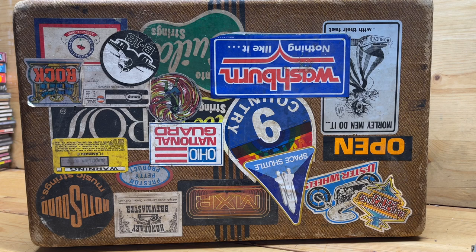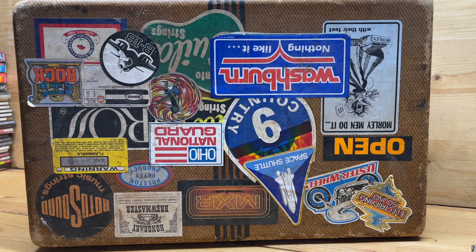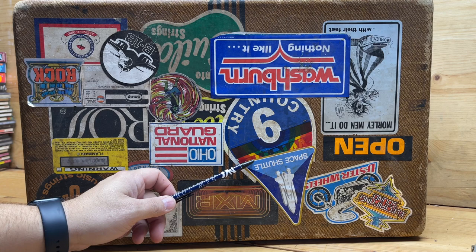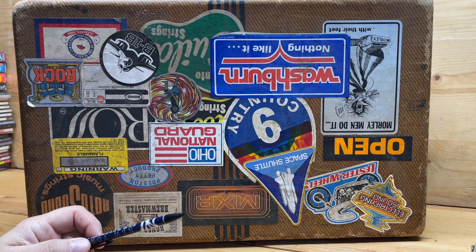I'm going to leave it this way because I can flip the camera around in a minute and you'll see my hand coming from the top, but that way you can see the stickers. All right, so we have here Electrifying Sound, Lester Wheels Motorcycle, the Space Shuttle, 9 Country, I'm assuming there's something behind here that's a radio station. Morally Men Do It With Their Feet, and it's got like a guitar rocker just shredding out.